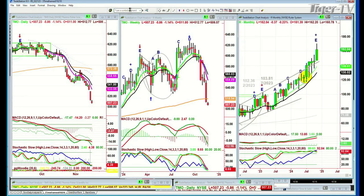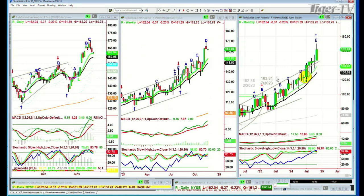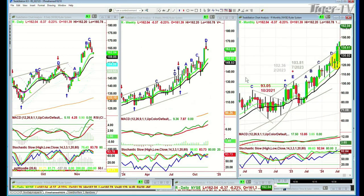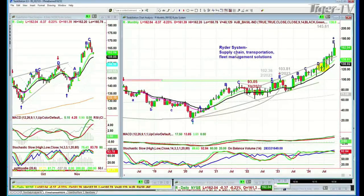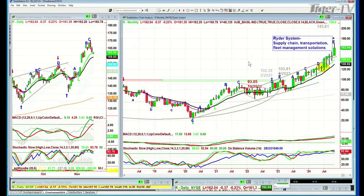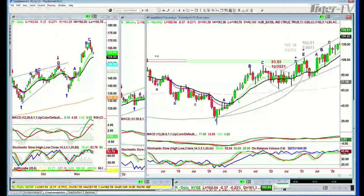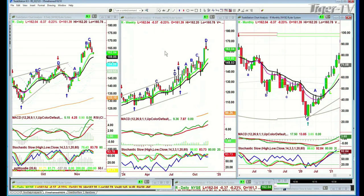Look, here's R, it's Ryder. Let me just move this over so you can see the actual name right there. Ryder Systems, Supply Chain, Transportation, Fleet Management Solutions. Look how nicely it's done. I don't get a sense here that everything's falling apart. I get a sense that there's a lot that's going right. I think that's really important.